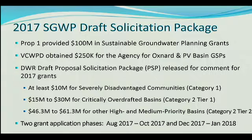One of the things this grant has done is separate out Category 1 and Category 2 applicants. Category 1 are severely disadvantaged communities, and they've provided $10 million for that. There is actually a special set aside for that within Prop 1 in terms of funding. And then they've set aside $15 to $30 million in this grant solicitation for Category 2, which is all other applicants other than severely disadvantaged.